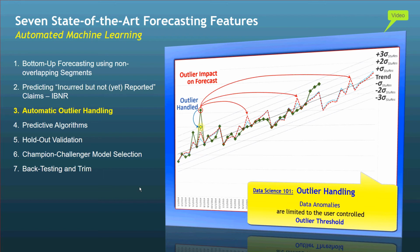Now, we don't actually change the data in the data warehouse. We just handle the outlier before we feed the data to the forecasting algorithm, thereby reducing the impact of the outlier on our future forecasts. The key here is that this is done automatically behind the scenes with no human intervention required. You don't have to eyeball 36 different segments. Plus, users have full transparency into the data points that were identified as outliers and how they were handled.